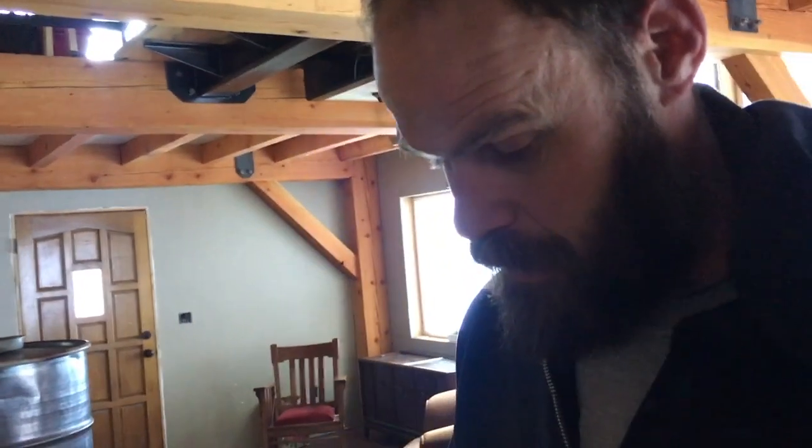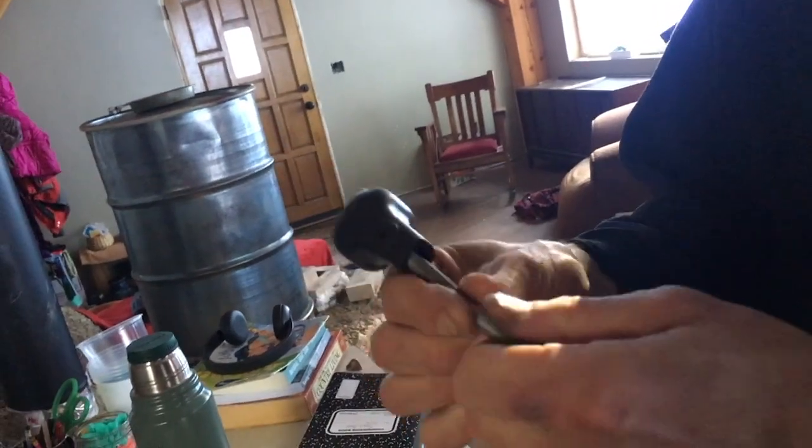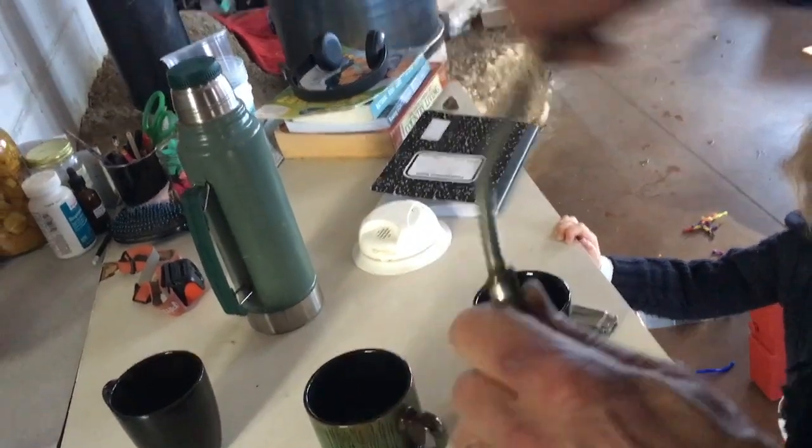So I've been limping along with a broken gear shift handle on the four-wheeler during all this snow. I didn't take time to fix it because I had to use it instead. So this was my temporary gear shift handle, pretty fancy, a bolt that I bent and then stuck in this end and moved it around.